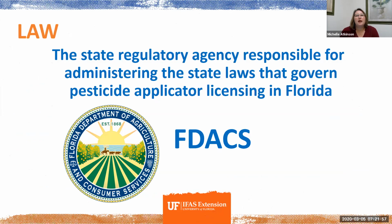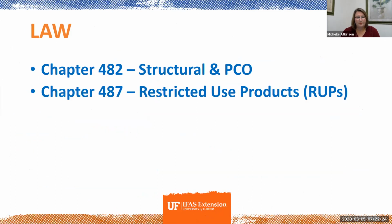laws and regulations. The agency that is responsible for your license is FDACS, the Florida Department of Ag and Consumer Services. So they are the governing agency that will issue you your license, make sure you have your proper CEUs. You need to be in contact with them to make sure that they have your correct address, phone number, email, so that they can send you your renewal notices or any important information.